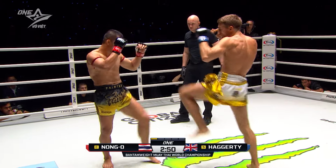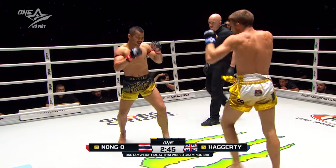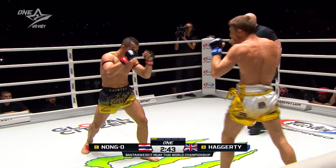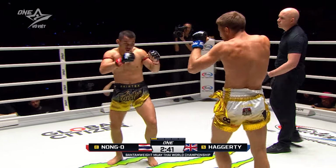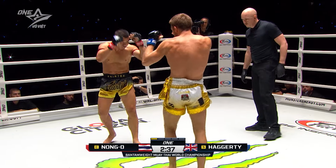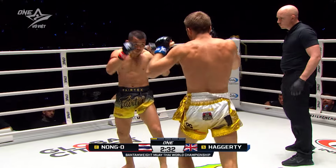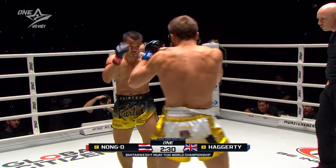Jonathan Haggerty is looking thick out there for his title contention matchup. His size is there, his speed is there. Let's see how he deals with the punching power of Nong-O. Yeah, I stood next to him on the elevator. As soon as I saw him, this guy's a bantamweight. He was a flyweight. So much confidence for this young man, 26 years of age coming in.